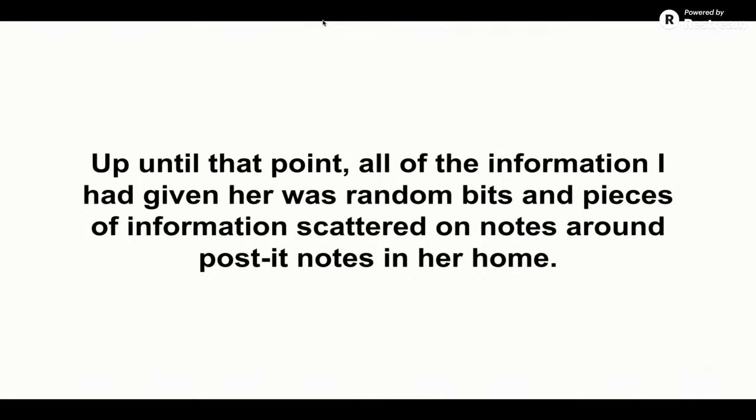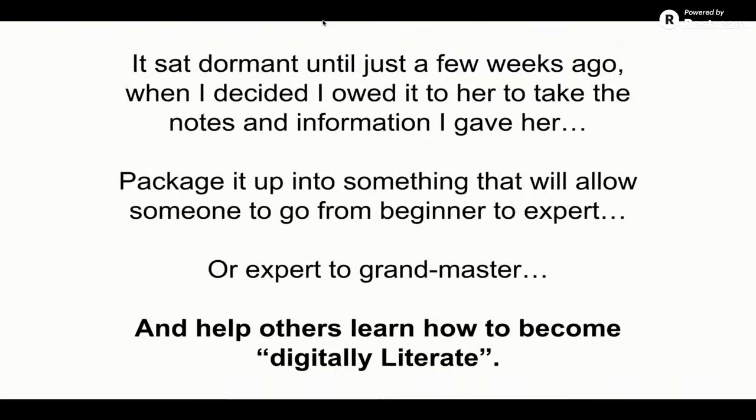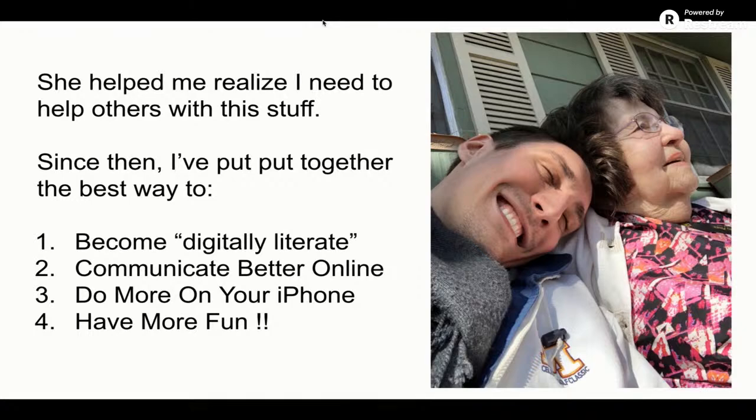And up until that point, all of the information I'd given her was random bits and pieces scattered on post-it notes around her home. And it really sat dormant until just a few weeks ago when I decided, personally, I owed it to her to take the notes and information I gave her, package it up into something that will allow someone to go from a beginner to an expert or an expert to a grandmaster and help others learn how to become digitally literate. She helped me realize I needed to help others with this stuff. And since then, I've put together the best way to become digitally literate, communicate better online, do more on your iPhone, and have more fun at the end of the day.